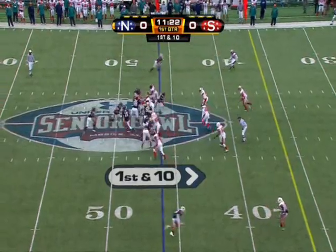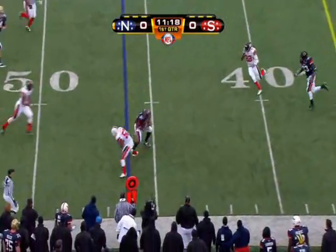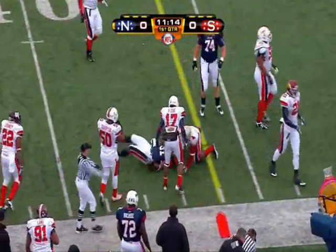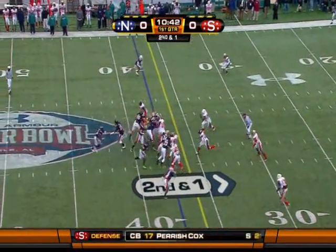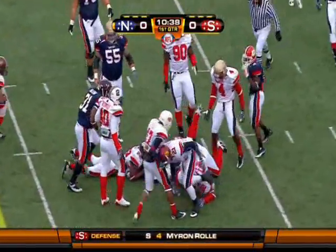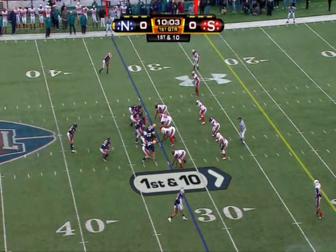So 1st and 10 for the North, and Pike will throw. Checks it down underneath to his fullback, Rashawn Jackson, who plows his way. Right now, as the game goes on, they'll settle in and start making a few of these plays. 2nd and short, Bell to carry, picks his way for a first down to the 32. Behind his pads and showing people that he's really not a Division II tailback.